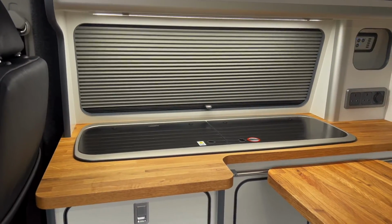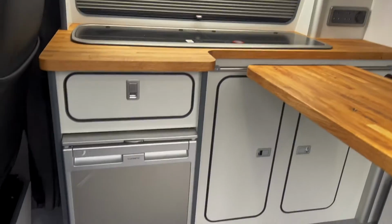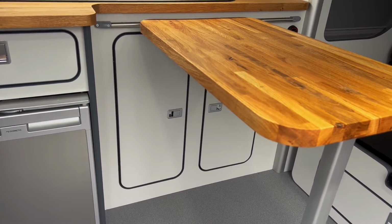And then on the kitchen area, you've got a double gas burner and then a cold running water sink there. Then you've got your Dometic fridge with a freezer compartment, and then the gas is stowed away on that left-hand side in that cupboard in there.